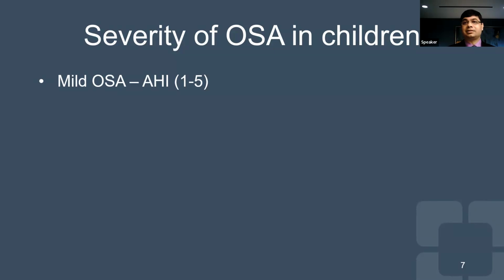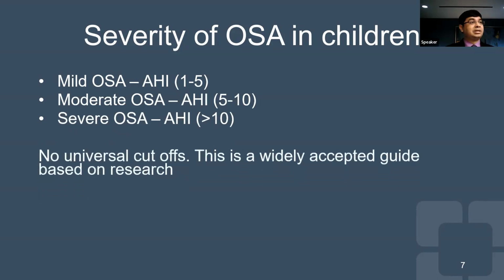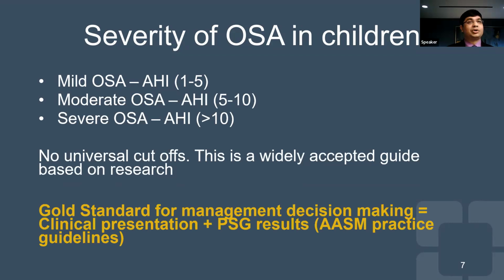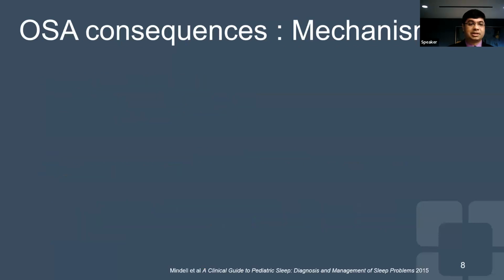In general, less than 1 time an hour is considered no obstructive sleep apnea. 1 to 5 is mild, 5 to 10 is moderate, greater than 10 is severe. Typically, there is no clear universal cutoff. This is based on guidelines from widely accepted research as well as clinical experience. The critically important part is that when you make a clinical decision, it is not only the numbers, it is the clinical presentation as well as supporting polysomnographic findings. And that's the key to understand here.